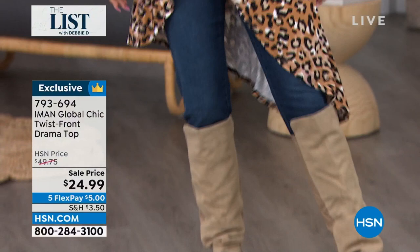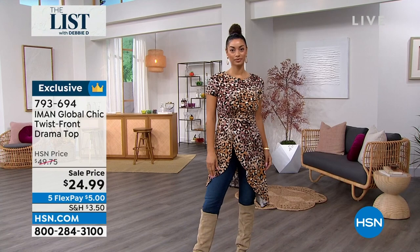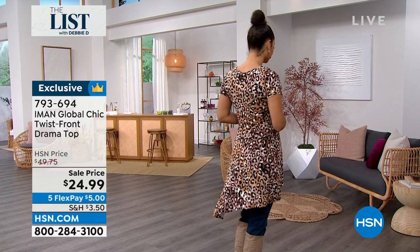So you know Iman loves everything leopard, right? So we have a few of the leopard colors. I love that neutral leopard. I actually own this top in solid black. But look at those boots coming up as well, because it is boot season.